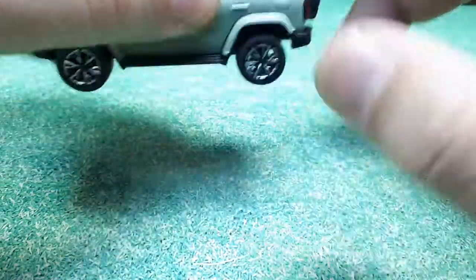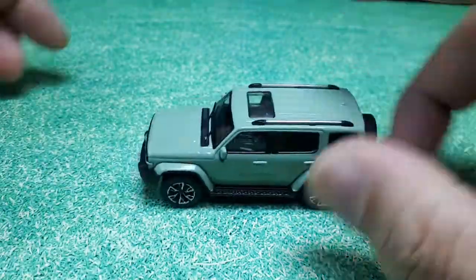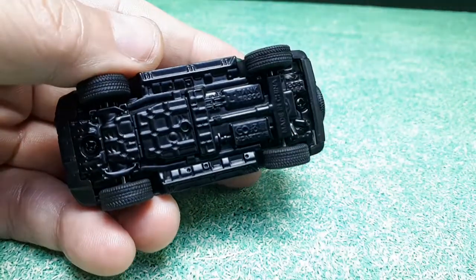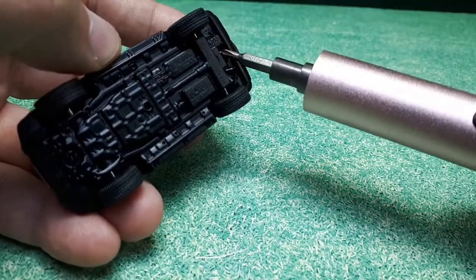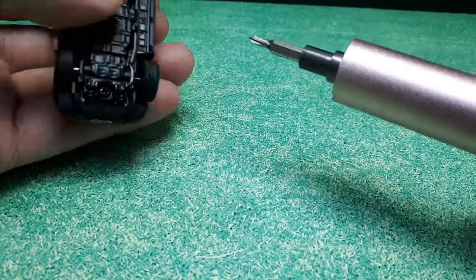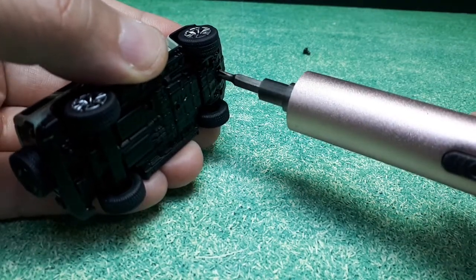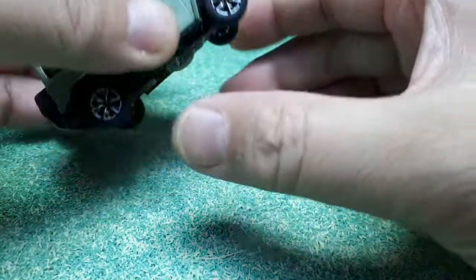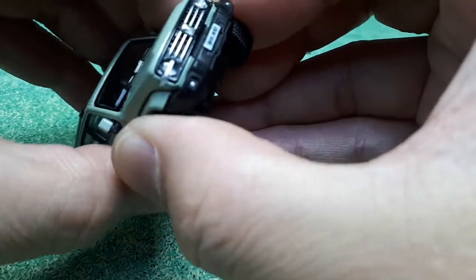These things have suspension, so bouncy bounce. And then I'm going to open this up because my other SUV I got from Xcartoys actually had a lot of paint details, so I'm hoping this one does as well. And because they're smart and use screws instead of riveting, I'm looking at you, Auto World, and TLV. Why TLV rivet stuff when their models are so expensive is beyond me. It's probably because they live in 1990 and not 2022.